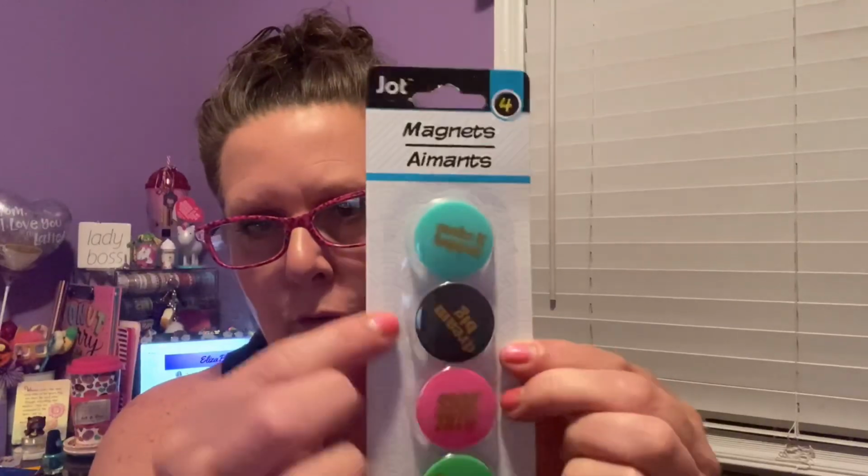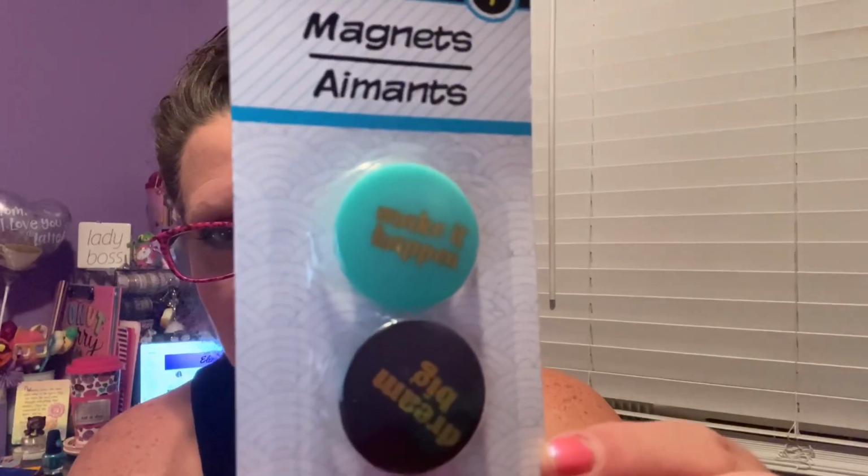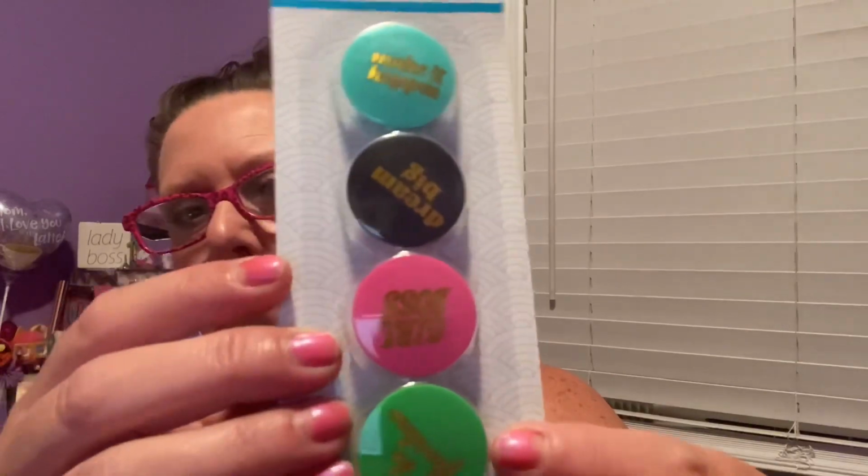All right, Jot Magnets. 1, 2, 3, 4. You get 4 in a package. These are those round ones that just have a magnet on the back. The first one says, make it happen. The second one says, dream big. The third one says, girl boss. And the fourth one says, be fearless. I'll show you the packaging. Again, that's by Jot. Let me get the glare off. There you go. So there's your dream big, girl boss, and be fearless. So that was new. Found that down the stationery section.